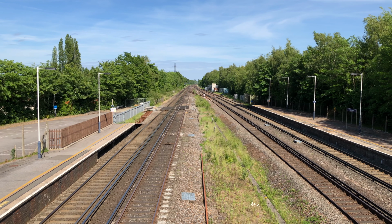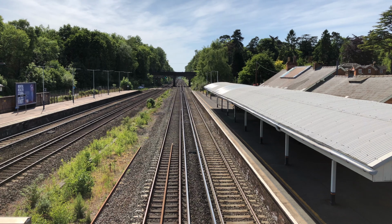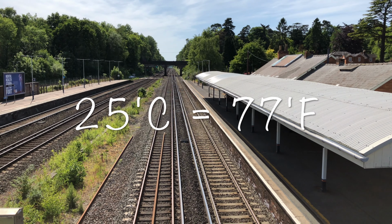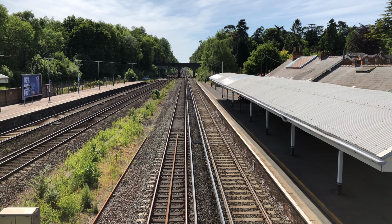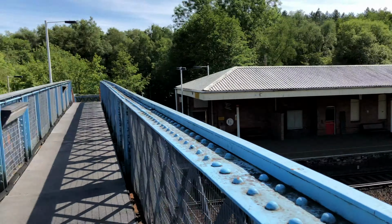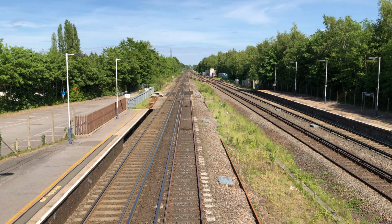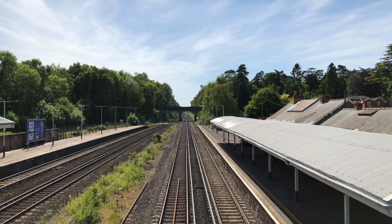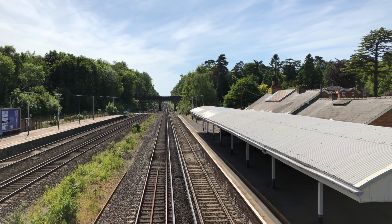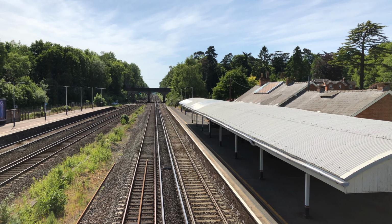So I'll spend about an hour up here and see how many trains we'll get. It's a beautiful day, again, about 25 degrees, quite hot. But you know, I love train spotting, and you hopefully love watching my videos. So, good compromise. There's a train due platform 1, which is this one, in 10 minutes, but we should get some more trains flying through before then.